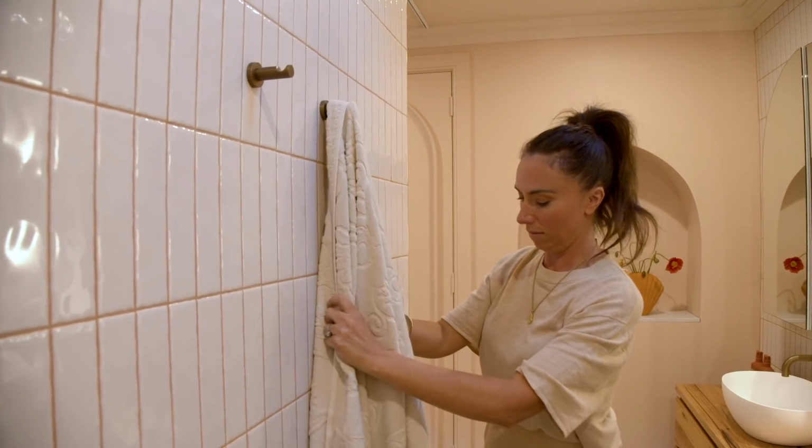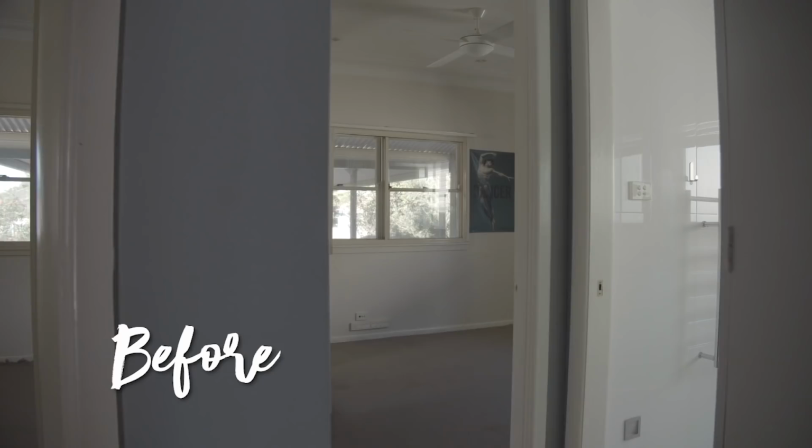This is what we've been waiting for. We chose to have the master bedroom where it is now in the end because we always wanted to have a master bedroom and an ensuite. Yes. So we stole the plumbing points from the existing bathroom and carried them along to the front of the house.